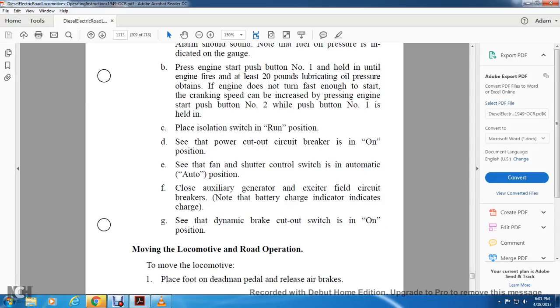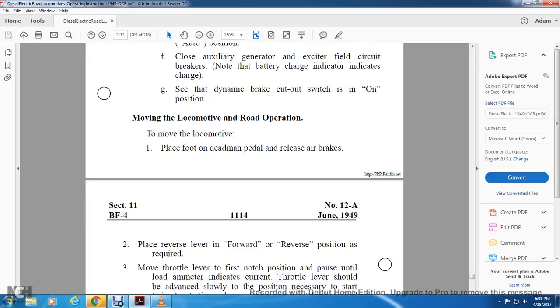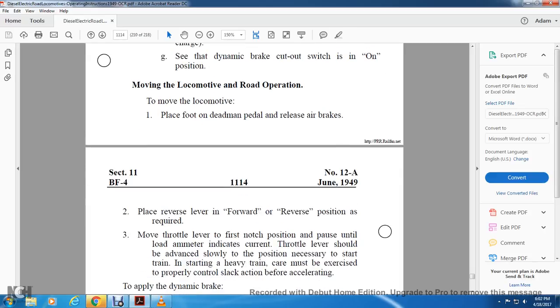Move the locomotive. Place the foot on the dead man pedal. Release the air brake. Place the reverse lever in the forward or reverse position as required. Move the throttle lever to the first notch position. Watch the load ammeter that indicates the current. The throttle lever should be advanced slowly to the position necessary to start the train. In starting a heavy train, care must be exercised to properly control slack before accelerating.